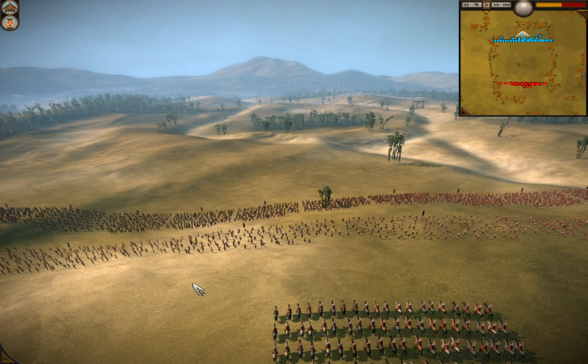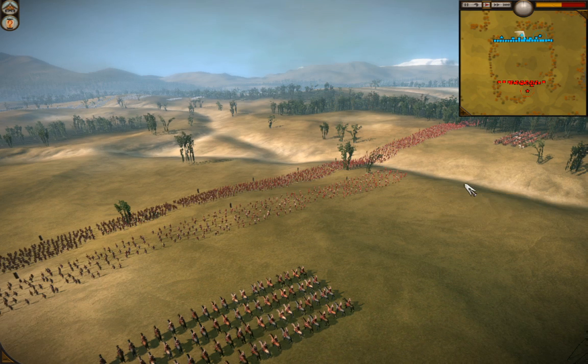All right, guys, welcome to part three in our five-part full-scale battle reenactment of the Battle of Sekigahara. We are resuming what we saw in the last section of the fight.